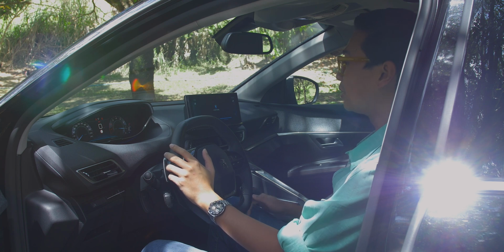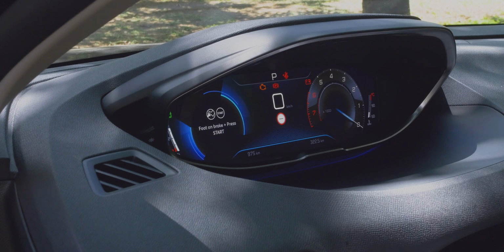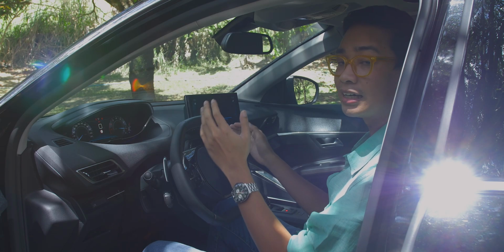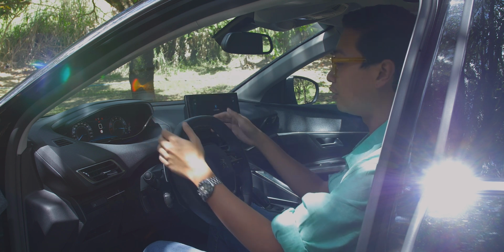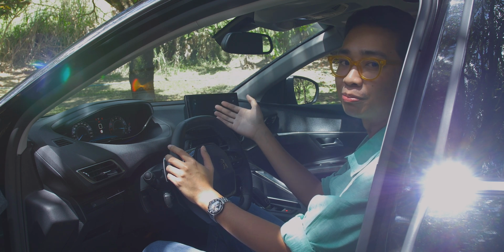Cool, right? But in front of me, you get the heads-up instrument cluster, which I found to be very, very good because of its line of sight. While I was driving a while ago, I noticed that I didn't have to move my head up or down or really take my eyes off the road to be able to see all the information displayed right in front of me. It's also customizable. There are different styles and displays for you to play with.